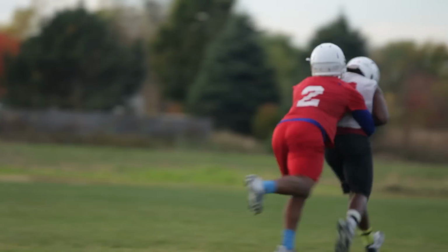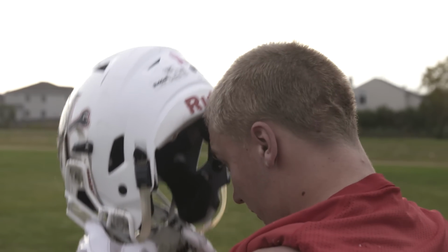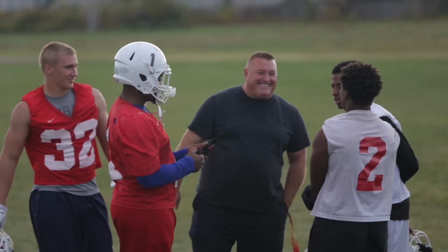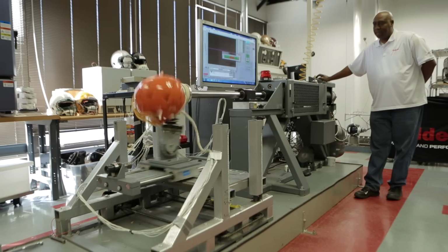Helmets have changed so much over the years. I mean, the first helmet that I had in high school, it had maybe one inflation point. But besides that, it didn't really fit the way that I wanted it to, as well as a smaller shell. So the protection just wasn't there. Even at that level, in high school, I still understood the risks of football. With the new technology that's available today, it tries to mitigate those risks and tries to minimize them.